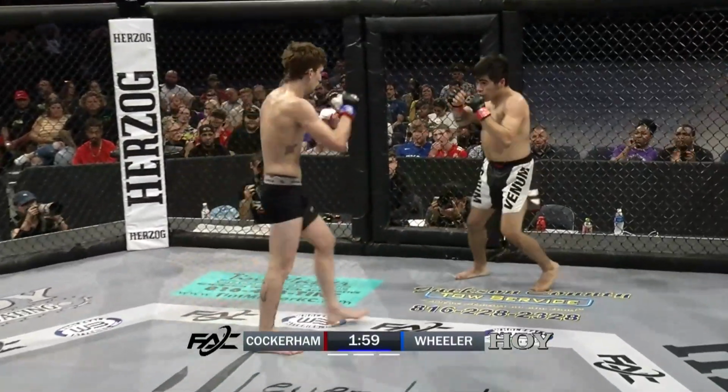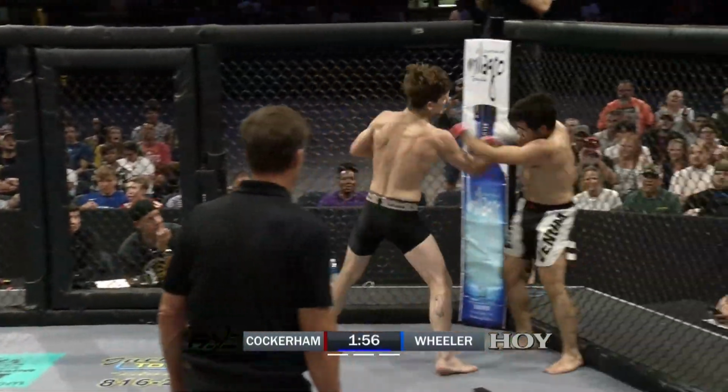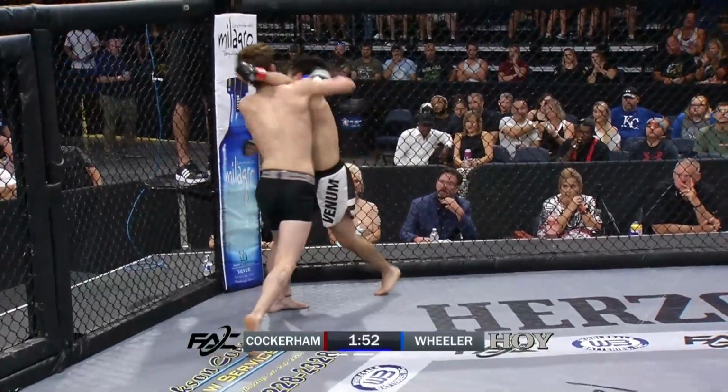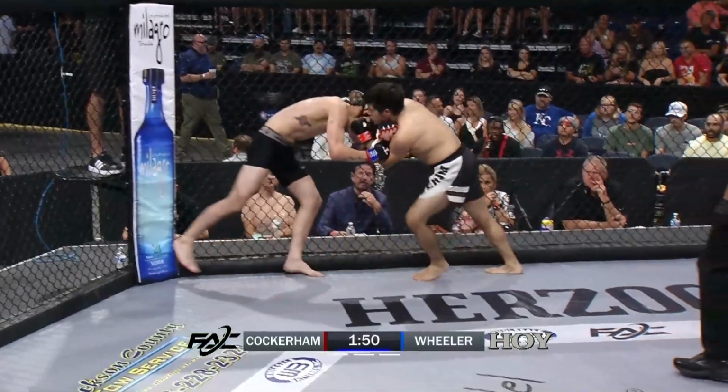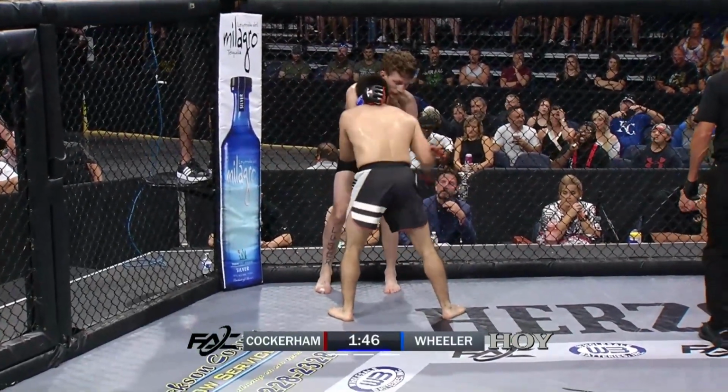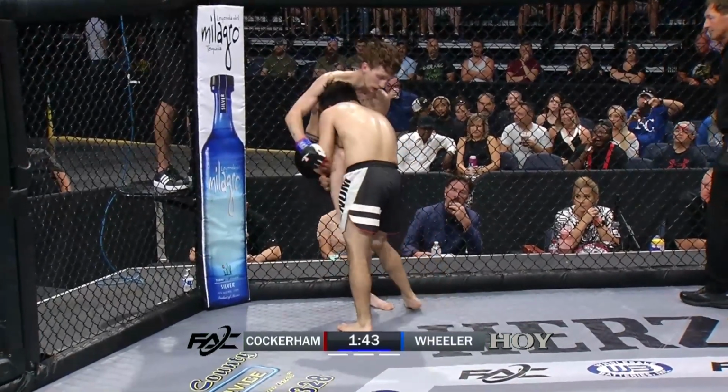Trying to explode in the gap. Zach Cockerham couldn't do it. Defends the takedown, lands a nice 1-2. Big shots now being landed by Wheeler. There's the knee. Cockerham throwing with his back against the fence. Trying to snatch full tie plum now, Zach Cockerham. 1:45 remaining in round 3. Cockerham's still in this fight.